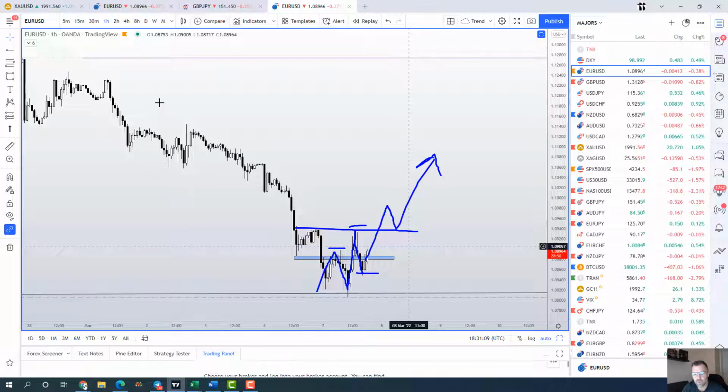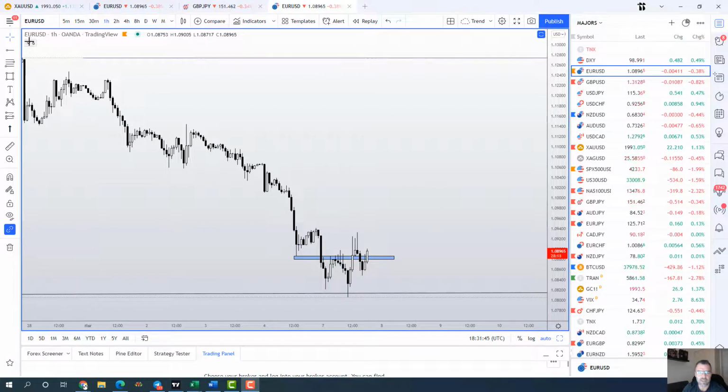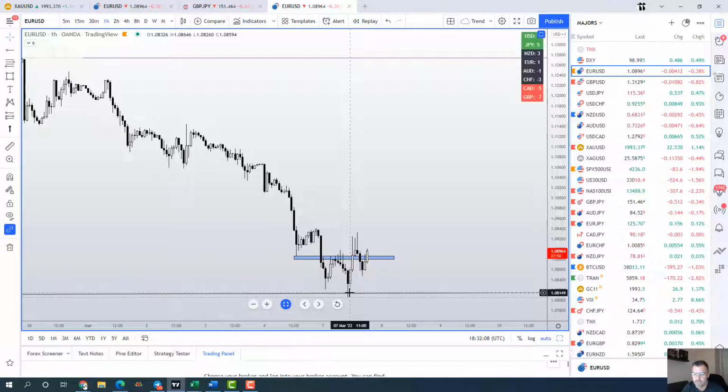Whenever the whole world is basically selling euro, there's something to take into account: sellers will eventually run out of steam, and it's usually when the rest of the market is getting involved that this is the case. So we've got technicals lining up for a potential euro long. We also have a little bit of fundamental analysis, which is the SNB. The Swiss National Bank stated in the early hours of this morning that they are prepared to intervene should the market continue going against them.